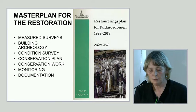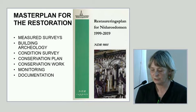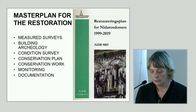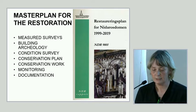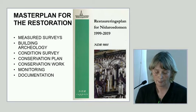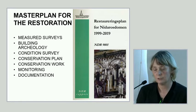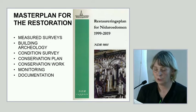In 1998, a master plan for the restoration of the cathedral was made. The plan was the basis for support from the EU research program RAFAEL to investigate appropriate methods for the work, and over the 2 subsequent years, we conducted several preliminary projects with investigations in various areas that were central to the restoration. This would provide us with the necessary experience to choose the best possible solutions and methods for the further restoration work. One of the sub-projects was survey.